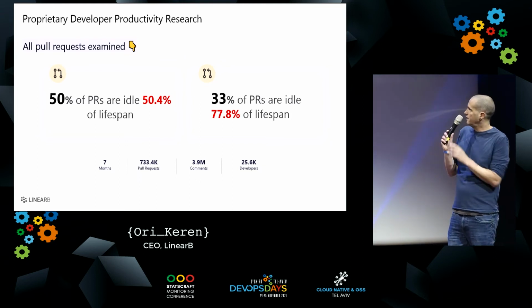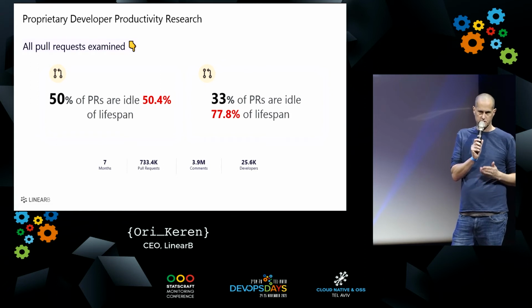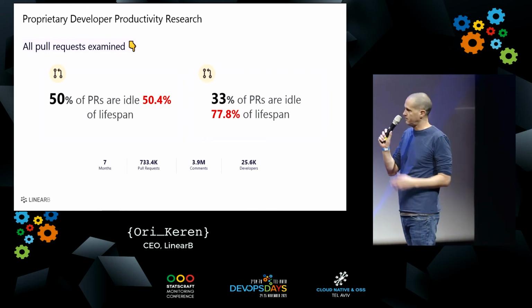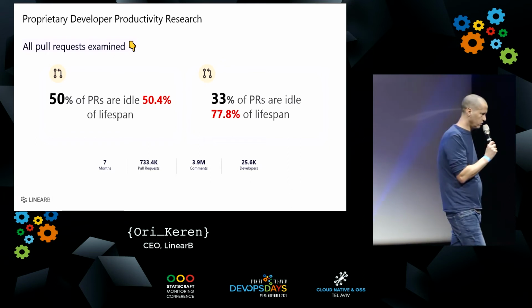And we learned that 50% of the PRs are idle more than half of the time. So they're just sitting there, very ineffective. And 33% are idle for 78% of the time. Again, very, very ineffective.